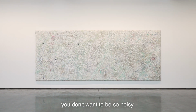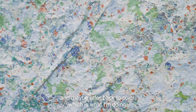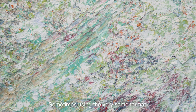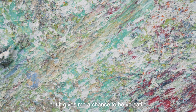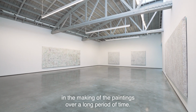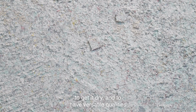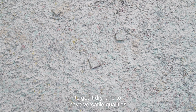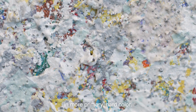And then I think the next time you don't want to be so noisy and maybe refer back to color, which is what I'm doing. Sometimes using the very same format, but it gives me a chance to be versatile in the making of the paintings over a long period of time. But of course, I won't tell you that I think of all those things when I'm painting. I'm just painting. I'm using something that is wet to get it dry and to have versatile qualities in a quieter way than if I were painting in more primary hard color.